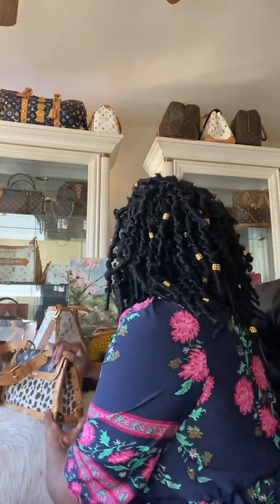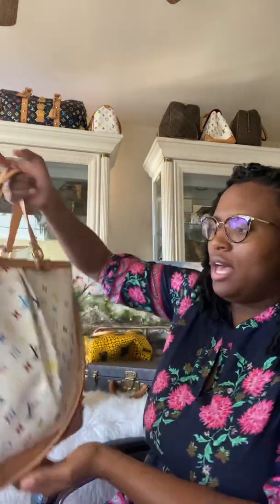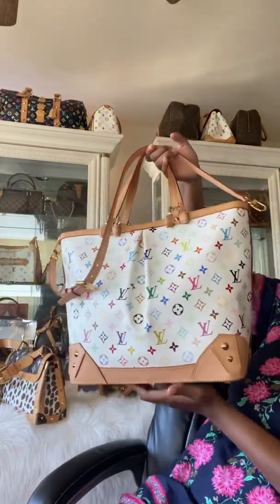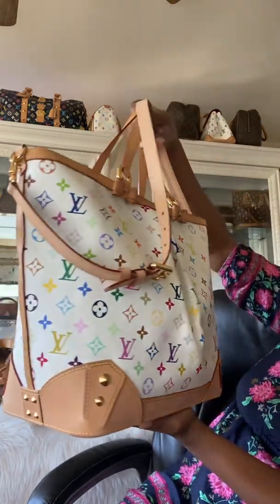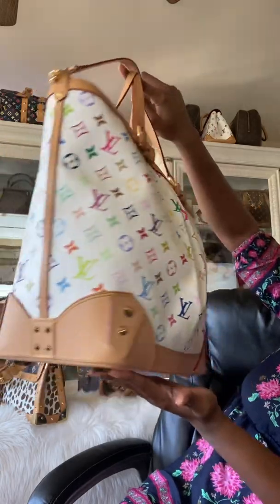The next piece I'm going to show you guys is another one of my super great finds. It is my Louis Vuitton Charlene Multicolor Blanc GM. This is the largest size Charlene. Like you see, I have to sit really far back just to even show you guys. It comes in the PM, MM, and GM. This is the GM.